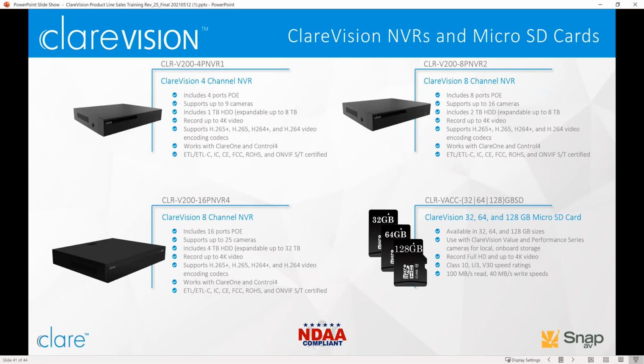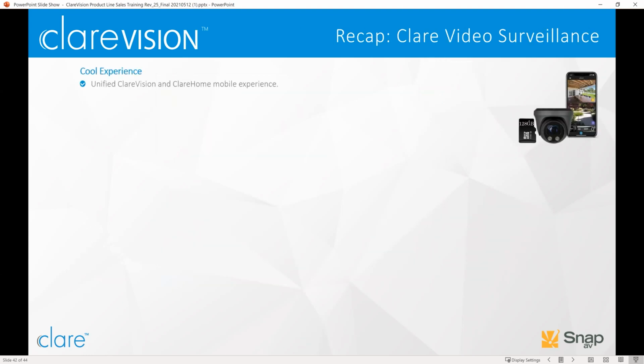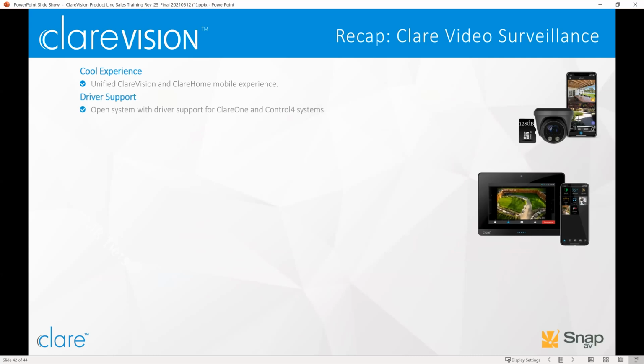We do have a line of SD cards that are at SnapAV, 32, 64, and 128 gigabyte. They're coming down every year. Although this year is a little nutty with the Asian markets. So they're going up this year, but we bought a whole year's supply and we're locking down the pricing and everything for the year. So when we wrap this up, because I want to get this over to Jerry, I'm just about on time. We wanted to create a cool experience that was simple. When you download the ClareVision app, if you were to try one of these cameras, you will find it to be very simple.